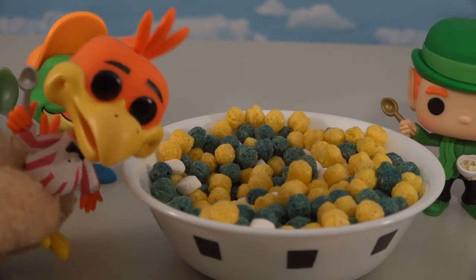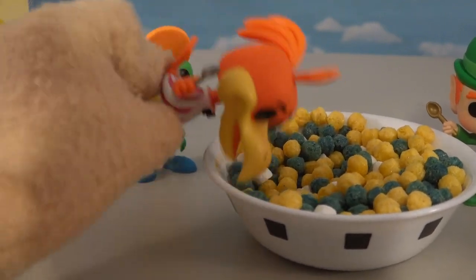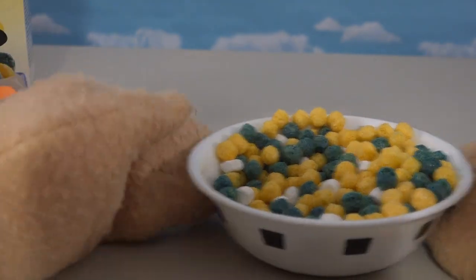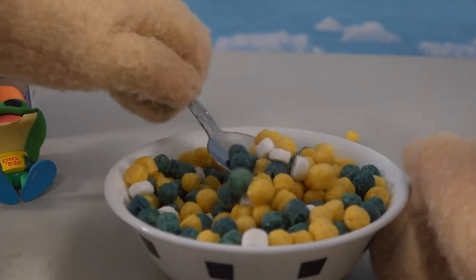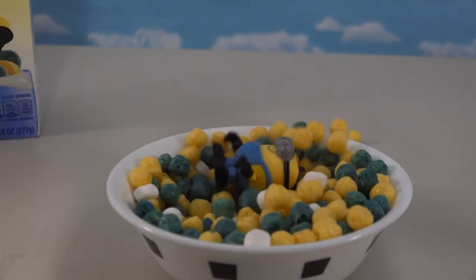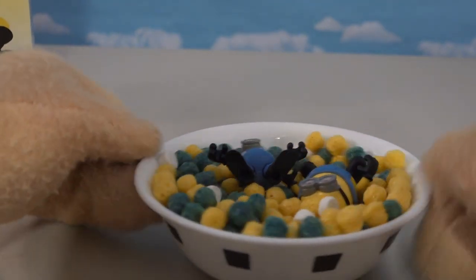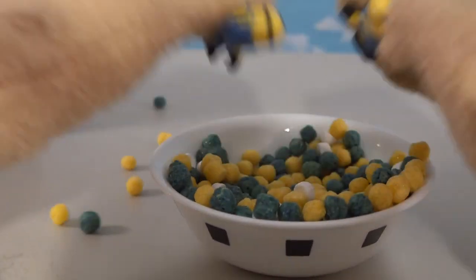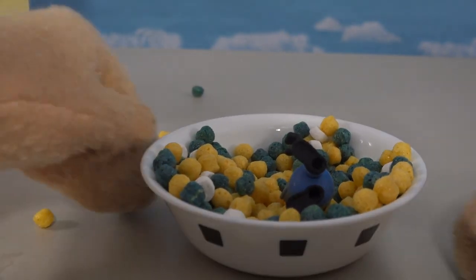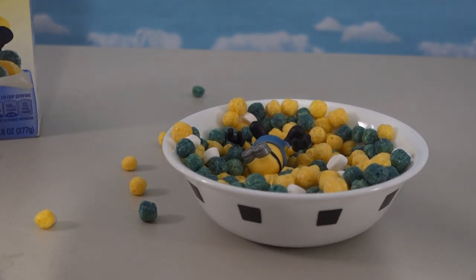Oh, brother, I usually only go cuckoo for Cocoa Puffs, but I think I could go cuckoo for Minion Pops. Oh, get out of here, Sonny. You guys get out of here, too. This is my cereal. This stuff tastes so good. Oh, man, all the Minions are trying to get my cereal. Oh, get out of here. Oh, man, this is my cereal. Oh, Doc got it, Bob. Oh, you're just so darn cute. Okay, I'll let you have some, I guess.